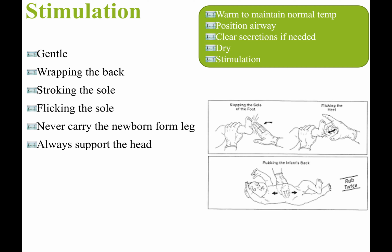You always need to support the head. You are not allowed to make the body above the head, even if there is secretion. You always have to support the neck and the head. You cannot carry the baby from the leg. This is very dangerous. I've said this one time, you should not do that. And he told me, or she told me, what is the evidence? I said, well, let me carry you from your leg and you will see the evidence with your own eyes. It can cause permanent backache for all your life. You cannot carry the baby from the back.